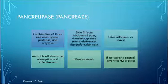Pancreolipase needs a pH greater than 5.5 for absorption. So when you're lowering the pH by blocking those acids, it's difficult to absorb. So delayed release capsules that are enteric-coated are the best to give, because then you're not worrying about the pH in the stomach and the irritation.